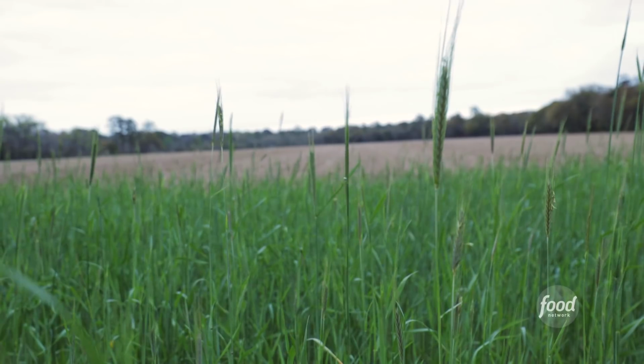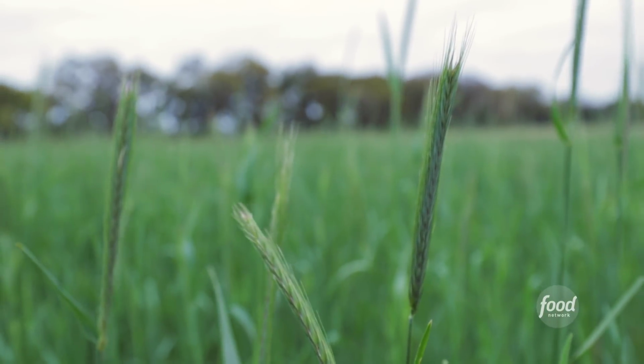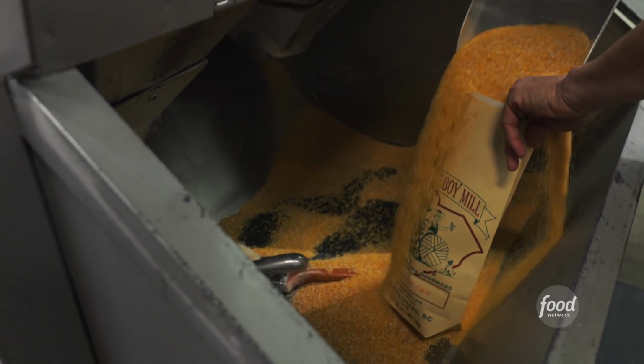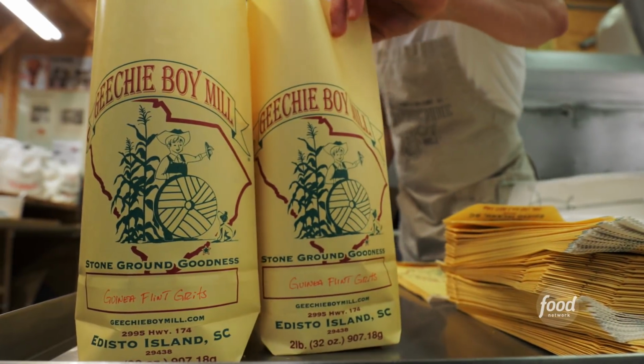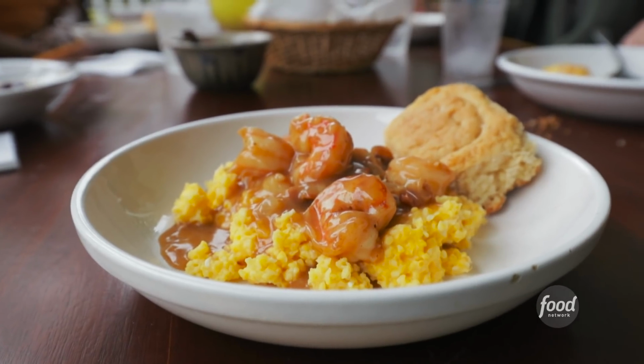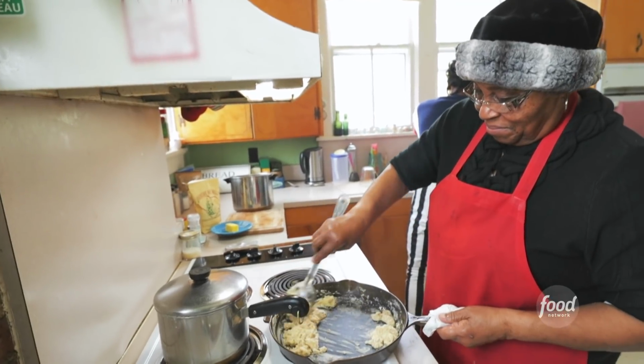In the low country of South Carolina, chefs and farmers are working closely to bring back unique crops that were once thought to be lost. Today, we're on Edisto Island to explore the 6th-generation lineage of Geechie Boy Mill and Farms with farmer and restaurateur Greg Johnsman. And we'll cook up a classic low country shrimp and grits with local renowned chef, Miss Emily.